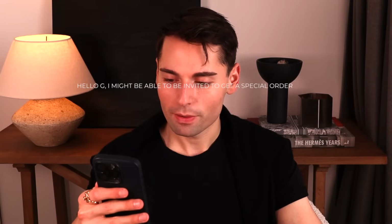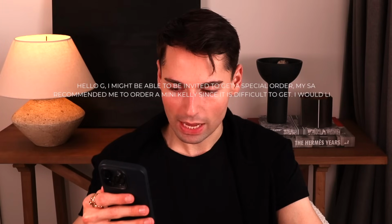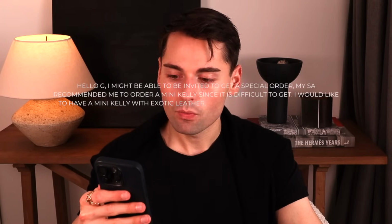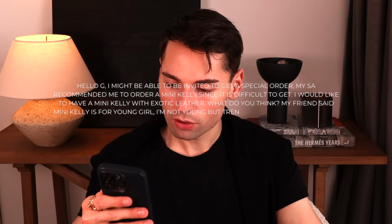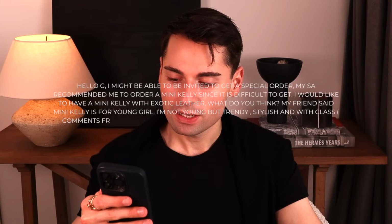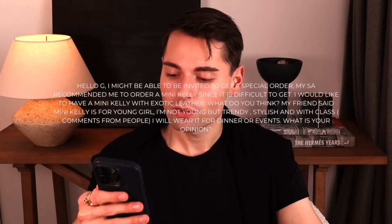I might be able to be invited to get a special order. My advisor recommended me to order a mini Kelly since it's difficult to get. I would like to have a mini Kelly with exotic leather. What do you think? My friend said mini Kelly is for young girls. I'm not young, but trendy, stylish, and with class. Comments from people. I will wear it for dinner or events.